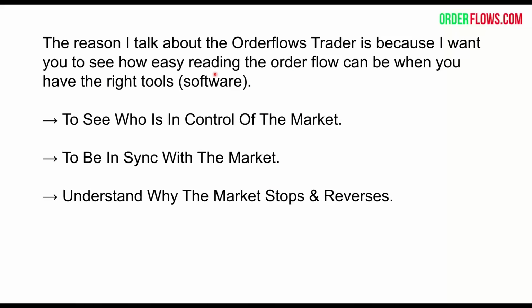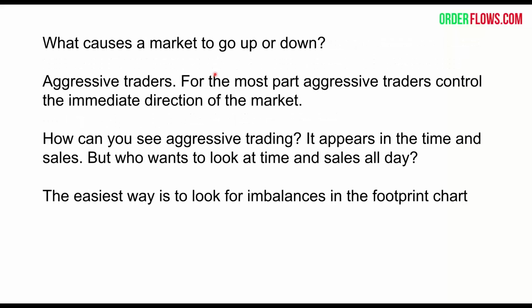Now, the reason why I talk about the order flow software is because I want you to see how easy reading the order flow can be when you have the right tools, and basically that's just having the right software. You're going to be able to see who's in control of the market, how to be in sync with the market, and understand why the markets stop and reverse.